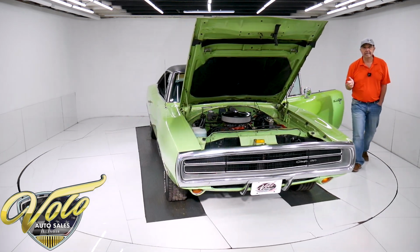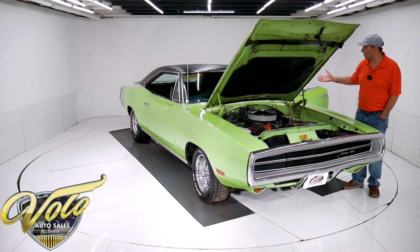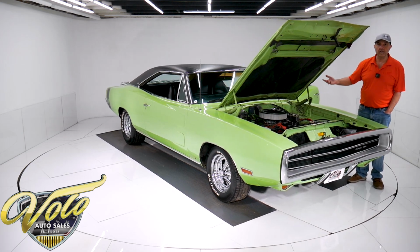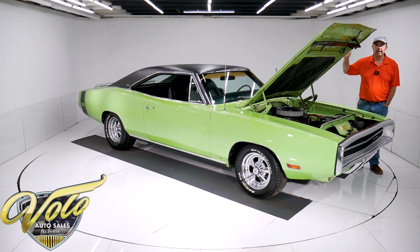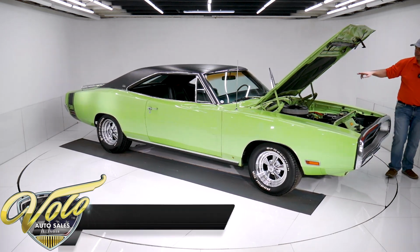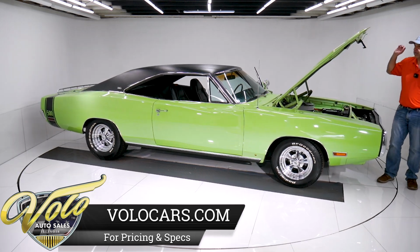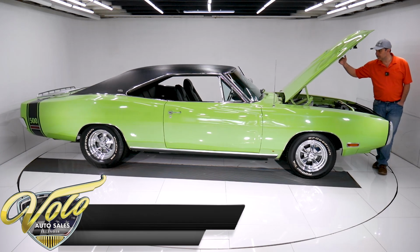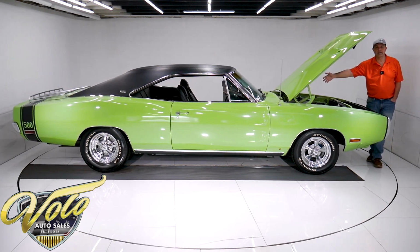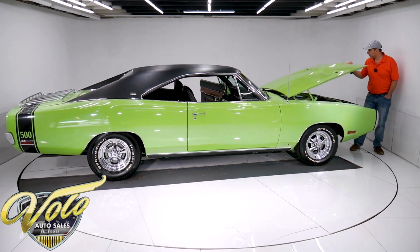And we didn't talk about this, but this was a factory air-conditioned car. So it does have all the plumbing and ductwork and switches, as far as I can tell, inside the car. It's a factory air car. And it still has the tubes and vents coming through the firewall. So if you ever wanted to make this air-conditioned again, you got a good head start. So it was a factory air-conditioned car on top of all those options.